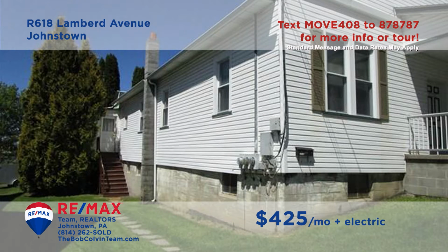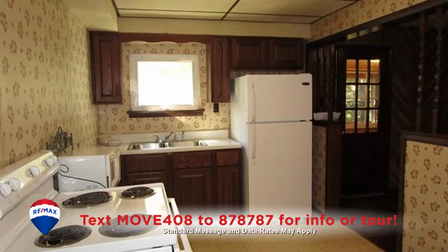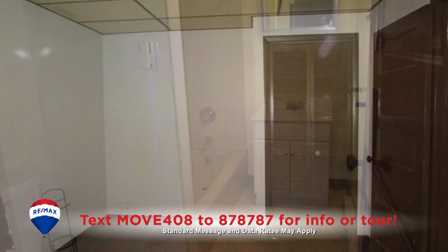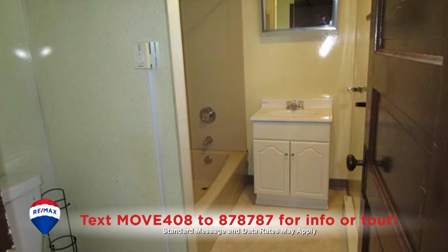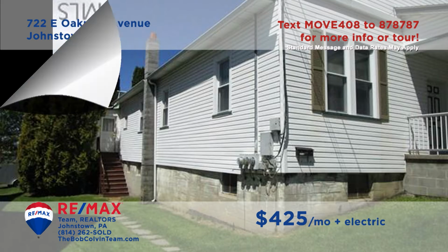Geistown is where we'll find this second floor apartment for rent, presented by RE/MAX Team Realtors. The spacious living room features warm paneling and hardwood floors. The roomy eat-in kitchen with range and refrigerator included is simply steps away. The single bedroom also offers hardwood floors and accents, and the full bathroom is clean and well-maintained. Conveniently located near shopping and restaurants, contact RE/MAX Team Realtors right away for more information.